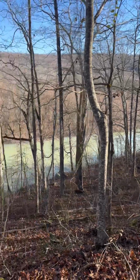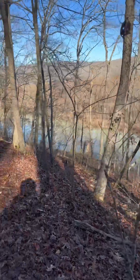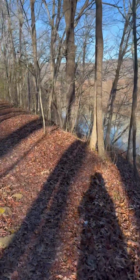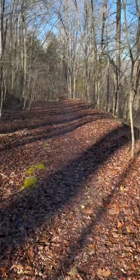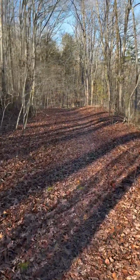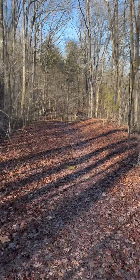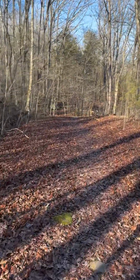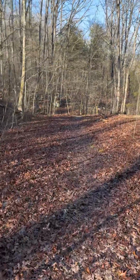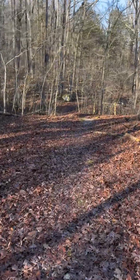Okay, I am a little over 3 miles in, and I am finally getting to the end of this lake. It is a big old lake, and the trail went right along the edge of it, basically from the get-go, and it was a pretty rough trail.